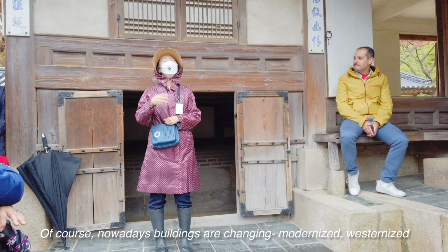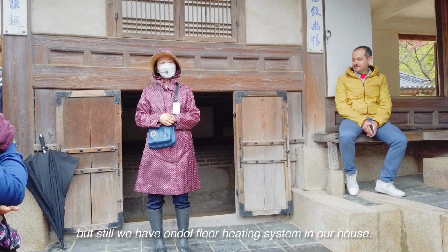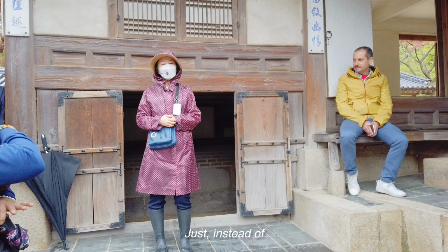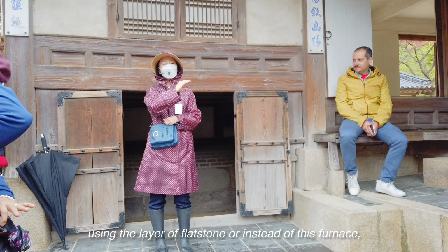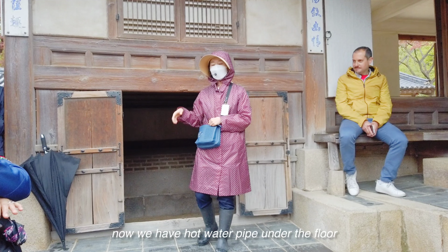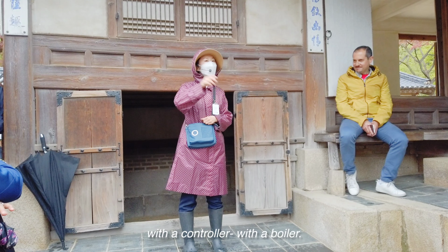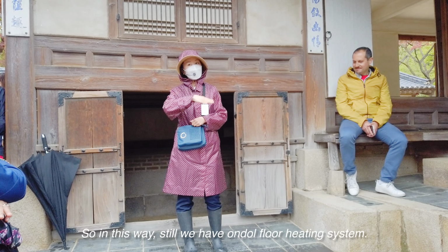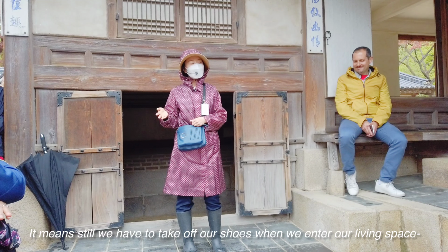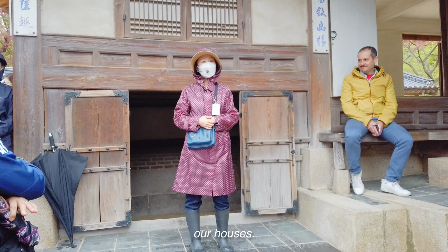Of course, nowadays, buildings are changed, modernized, westernized. But still, we have an ondol heating system in our houses. Just instead of using the layer of flagstone or the furnace, now we have a hot water pipe under the floor, an S-shaped hot water pipe with a controller, with a boiler. So in this way, we still have the ondol system. It means we still have to take off our shoes when we enter our living space, our houses.